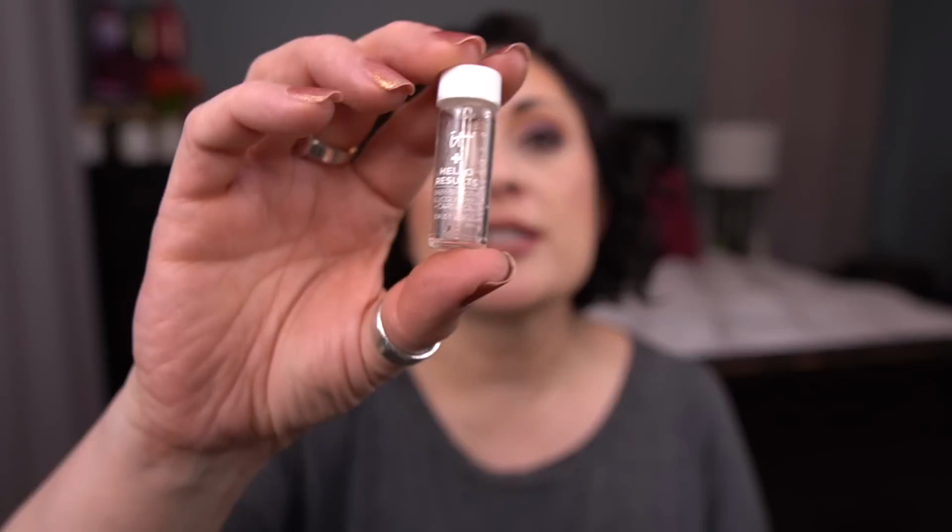I have several oils from IT Cosmetics. I have the Hello Results Baby Smooth Glycolic Peel Caring Oil plus Caring Oil. This was fine. I don't feel like I need that. It was fine though when I used it.